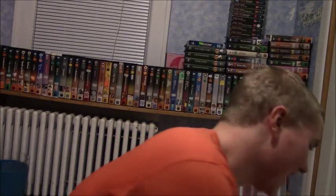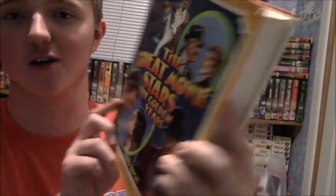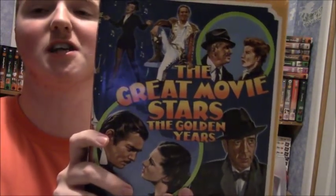Now I do have one other piece of media that I got, which I'll show you guys at the end. But before we do that, I want to show you guys some really cool movie books that I got here. I do collect movie books as well. And I got some pretty cool ones. I got The Great Movie Stars, The Golden Years. Very cool. This is from, as it says, the beginning to 1945. So a book all about the golden age of cinema. Very, very cool.